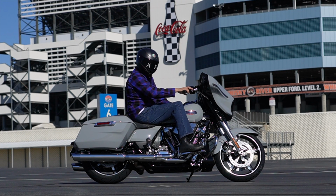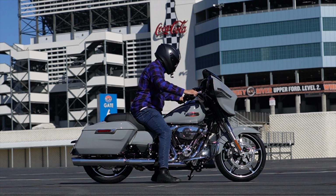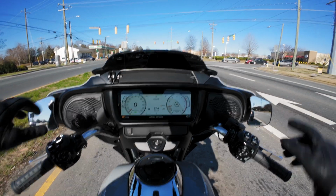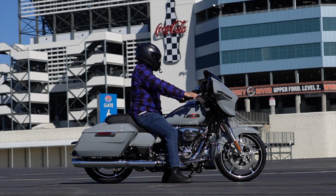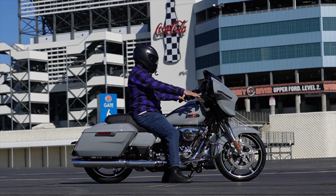I'm sitting completely upright. It is comfortable. The handlebars are a lot lower than I would prefer. I would like my bars maybe about right here, but I get that if they're right here, they'd be blocking my mirrors. But this is an ideal setup for handlebars. But I typically change handlebars on any bike I get anyway, and you can do the same thing with this one.